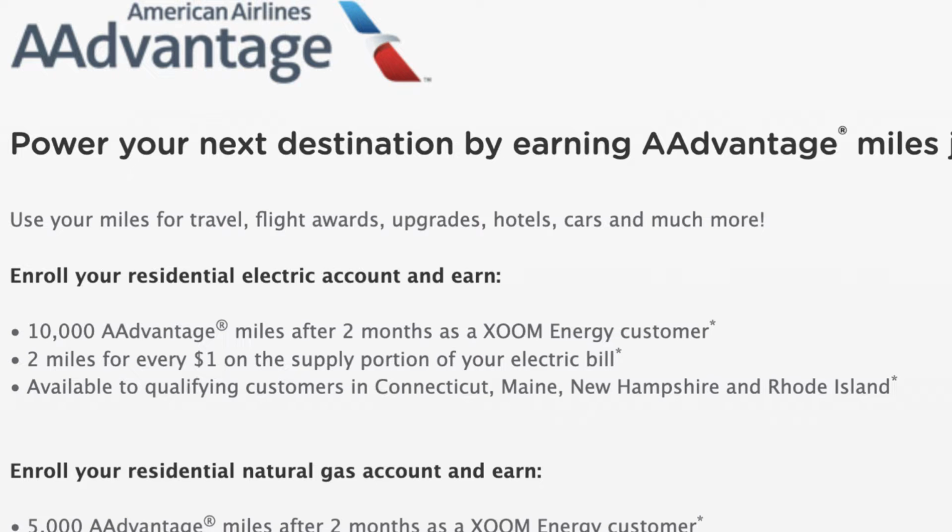Kind of depends on if you're getting electricity or gas and where you're at, etc. It's only in certain locations, so check it out. Make sure to comparison shop to make sure that the miles are worth it as well.